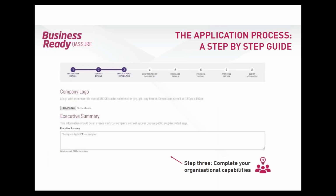Step 3, your organizational capabilities. Your supplier listing includes your company logo, an executive summary of your business, and a list of business capabilities to help explain what you do as a supplier. In this section, you add in the details that will create or update your profile, while also letting any procurement officers know the information they need to know when they look at your application.